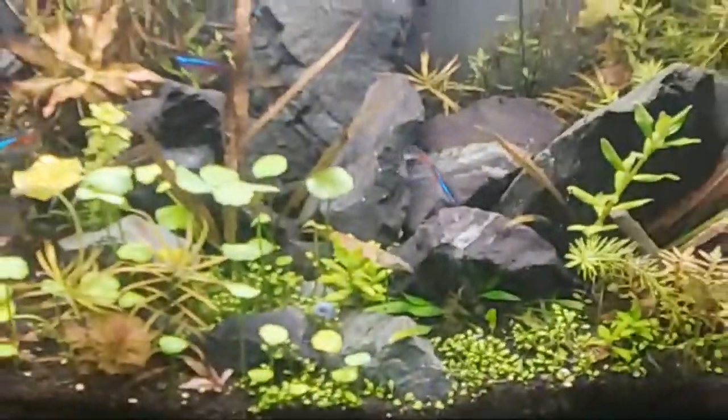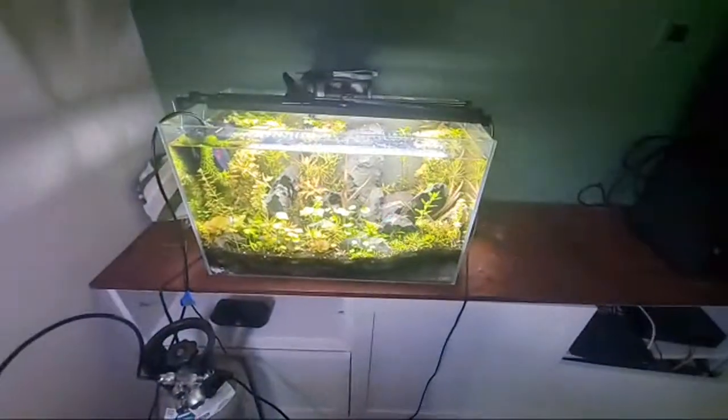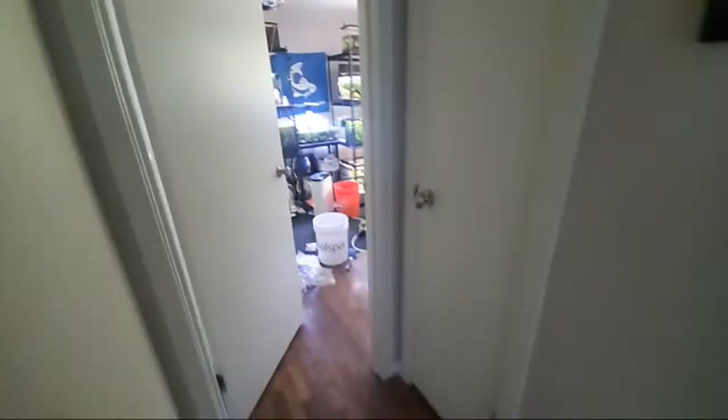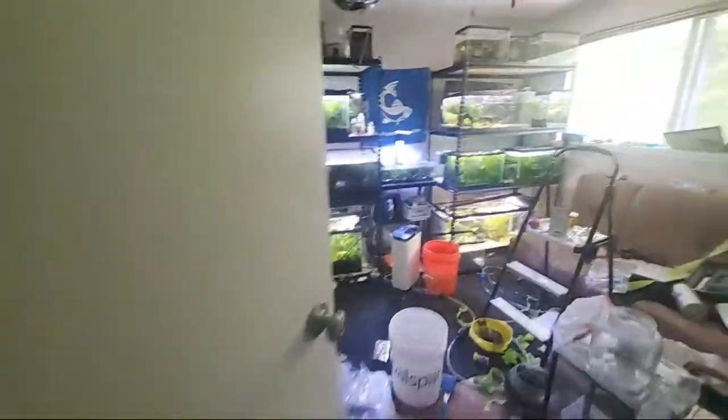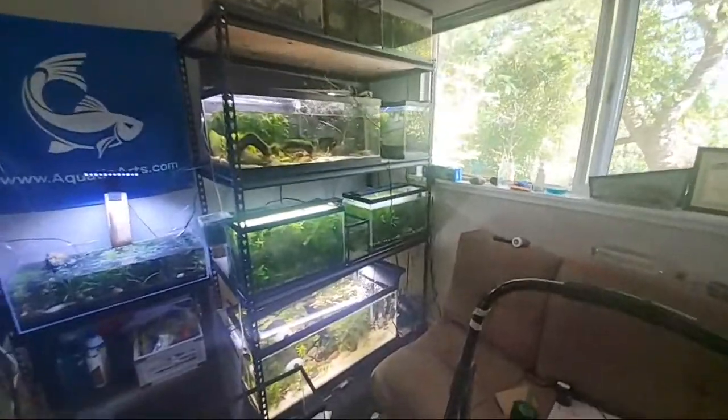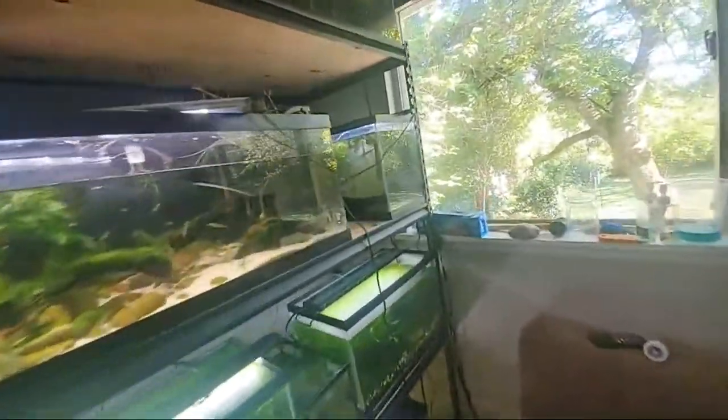But they really like planted tanks, whereas with some cichlids, you don't even have the option of putting plants in with them because they'll eat them immediately. Do we have any other questions? I know I may have skipped over some. If you have a question, say at Alex. This room is a mess. I need to clean it like last week.